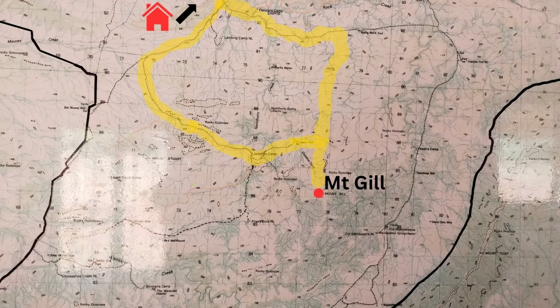Ian gave us instructions that would see us peel off from the normal loop and follow the fence line down to the bottom of the property. Here we would find an old shepherd's hut and the start of our real adventure. He told us of a secret track that would take us to another ridgeline. This ridgeline would lead us down through creeks and eventually back onto the Mt Gill loop.